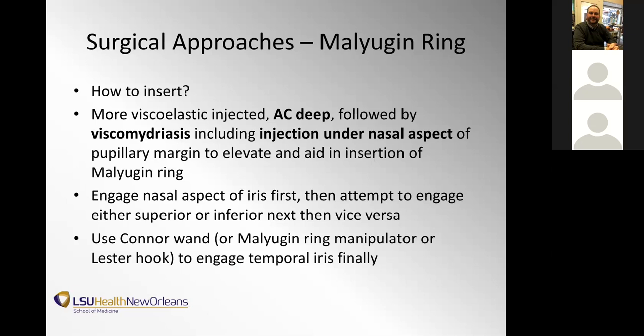and hopefully you can get all three before using another instrument to place the temporal one. So you can use a Connor wand, Malyugin ring manipulator, or Lester hook. And there's several different ways of doing that to engage the temporal iris finally, or to manipulate the Malyugin ring if you need to.